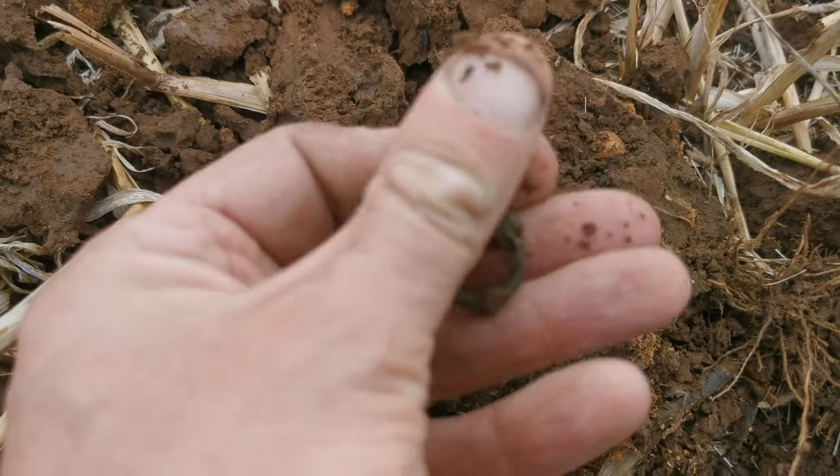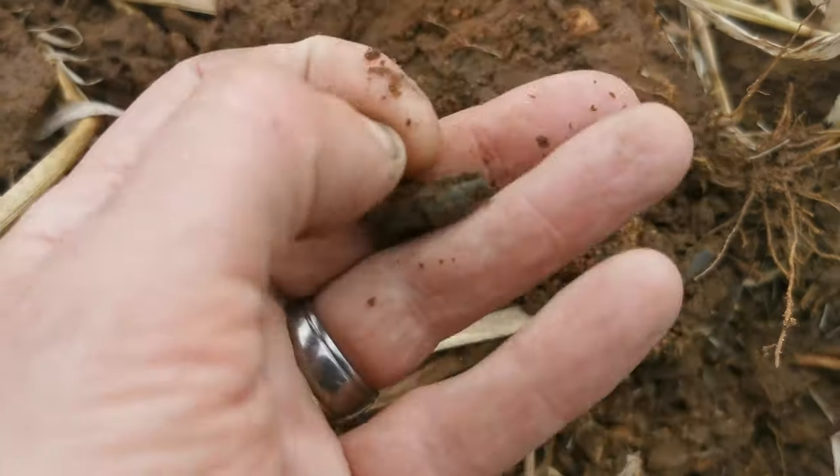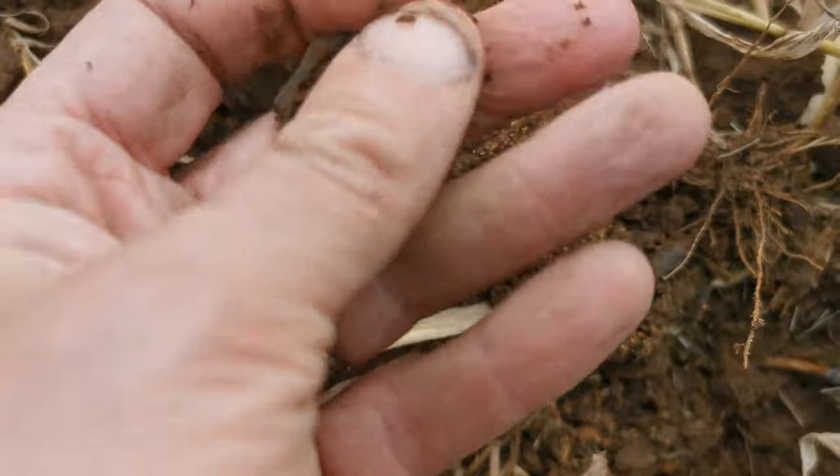Wow, that is a beautiful, beautiful buckle. I'm guessing that's medieval straight away. That's lovely.